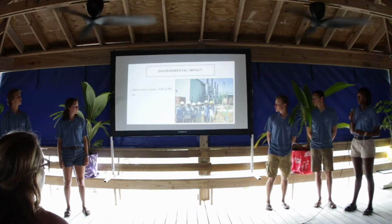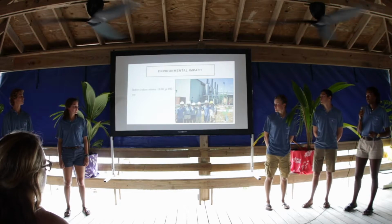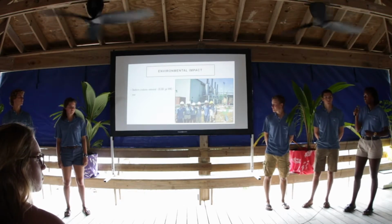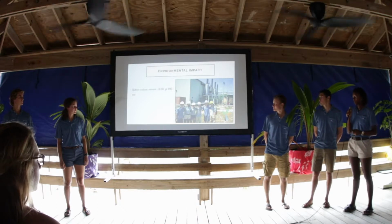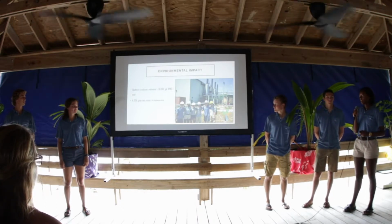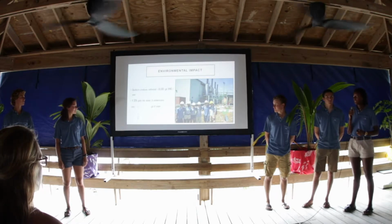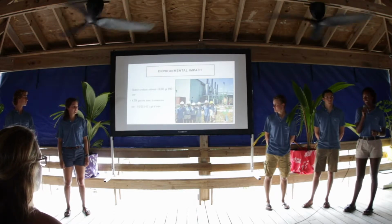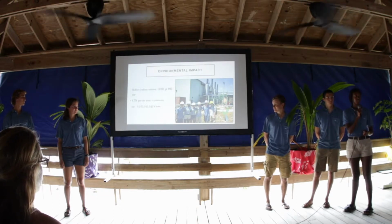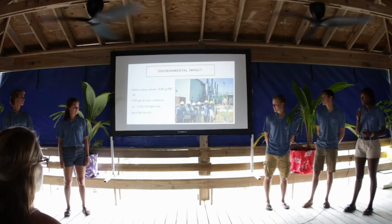So, environmental impact. Eleuthera currently produces over 30,000 gallons of waste motor oil per year, and this is one of the power plants we visited that produces the majority of this waste motor oil. If only 20% of that were to go into the ocean, it contaminates over 66 billion gallons of water, which is enough to cover the entire surface area of Rock Sound Bay.